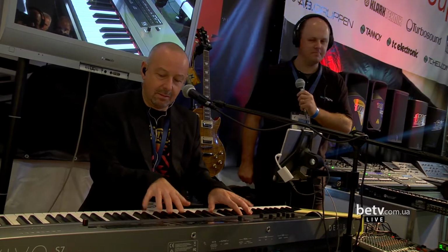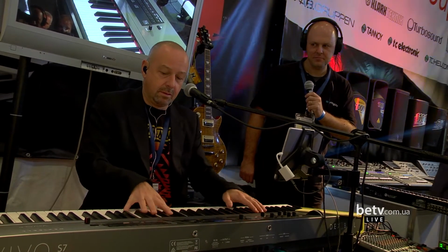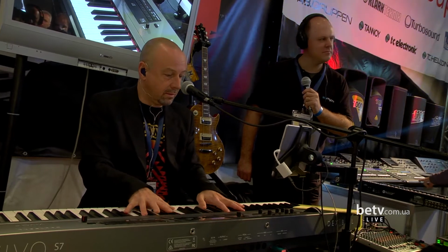Choir and pipe organ. And now together, we combine them.